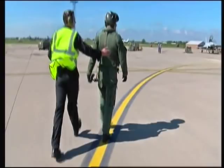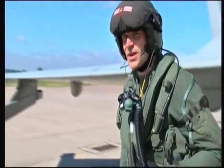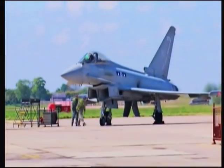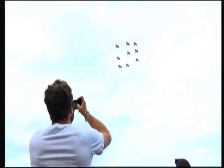Well, that's Jim, but what about his machine? Rigorous checks, regular practice. Just my final check to make sure everything's as I need it. So now this Eurofighter Typhoon can take part in a summer of air shows. Like here at Duxford. Oh wow!